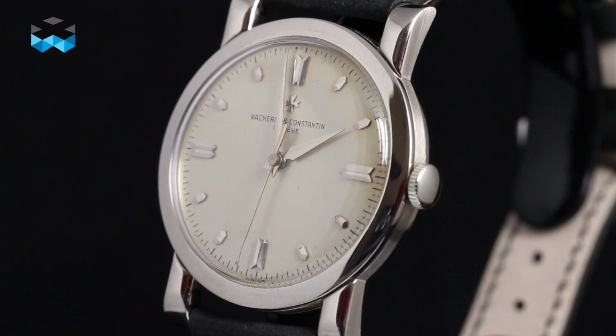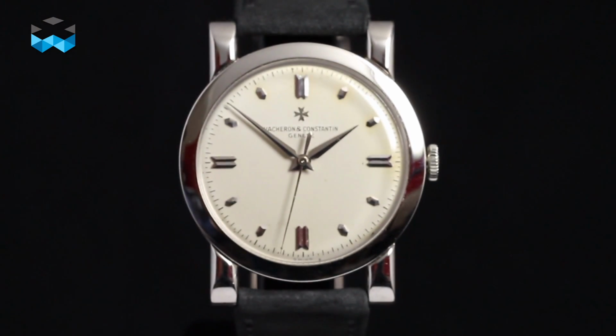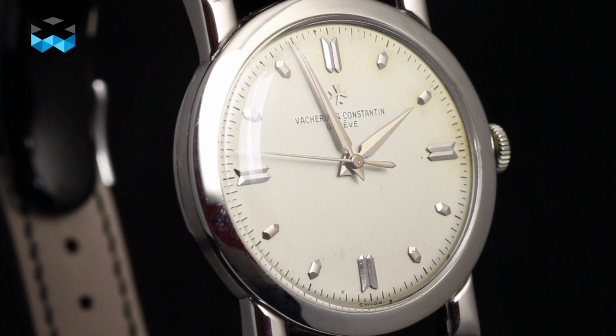The Vacheron Constantin Chronomètre Royal is, I think, one of the most masculine, elegant and understated watches ever made by any manufacturer. I love these big, thick lugs, but I especially love the chronometer movement. The Chronomètre Royal, in fact, was an observatory-rated, high-precision wristwatch.